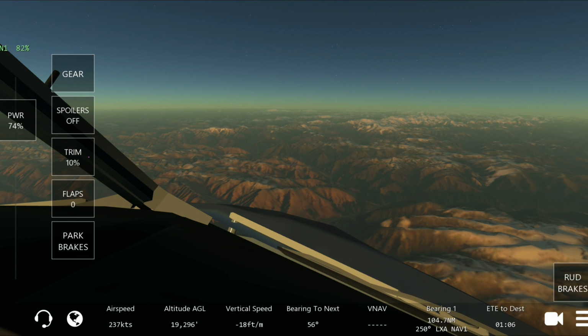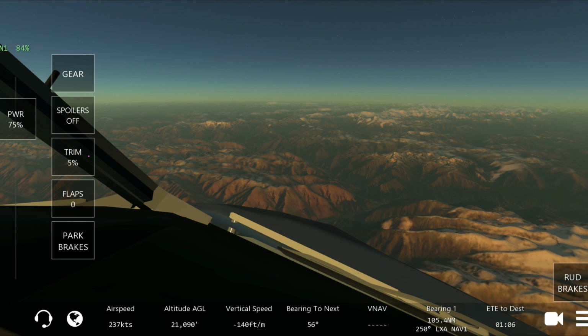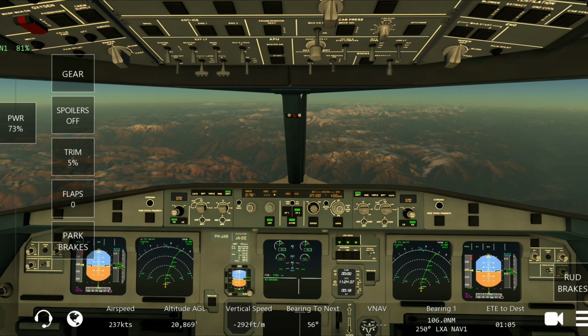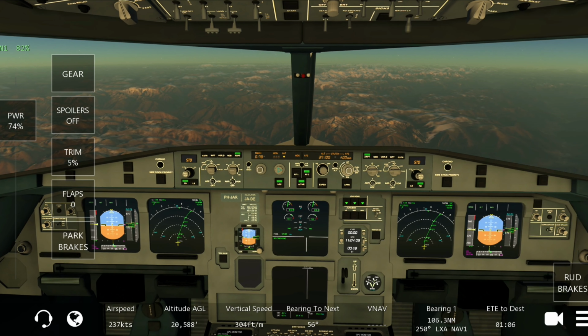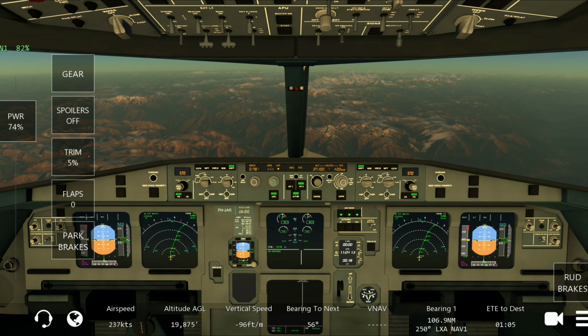Okay, the trim is a bit annoying. Should be good now. And yeah, see you when we start programming the approach.